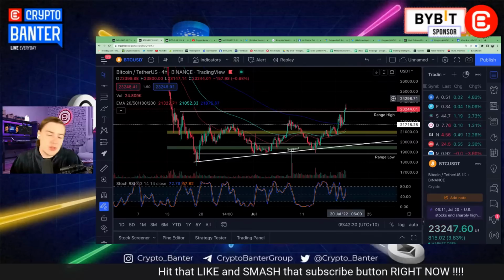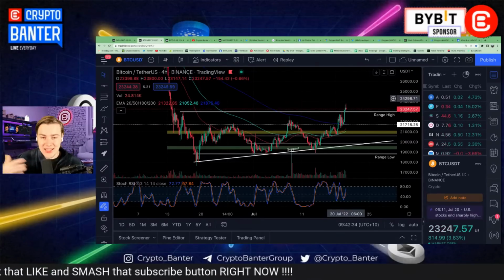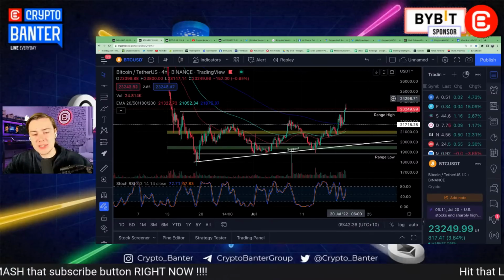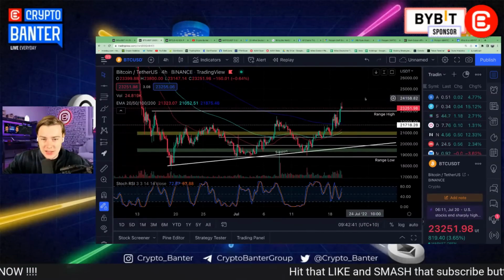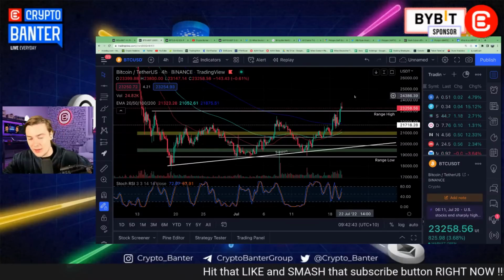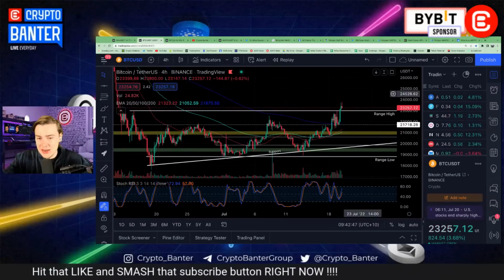The RSI is looking a little toppy on some of the lower time frames, but the market continues to run against that. It would just be a little bit, in my opinion, silly to be shorting this market at the moment, like right now, just because the trend is bullish and you want to stick to the trend.